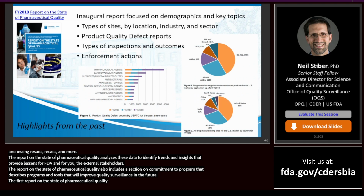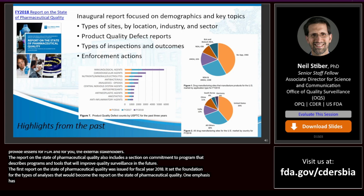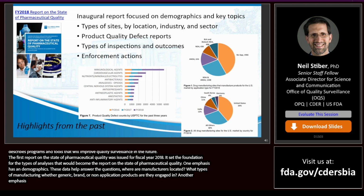The first report on the state of pharmaceutical quality was issued for fiscal year 2018. It set the foundation for the types of analyses that would become the report. One emphasis has been demographics. As shown by the pie charts on the right, these data help to answer the questions: where are manufacturers located? What types of manufacturing, whether generic, brand, or non-application products, are they engaged in? Another emphasis has been the analysis of product quality defects, as seen by the bar graphs in the middle of this slide.